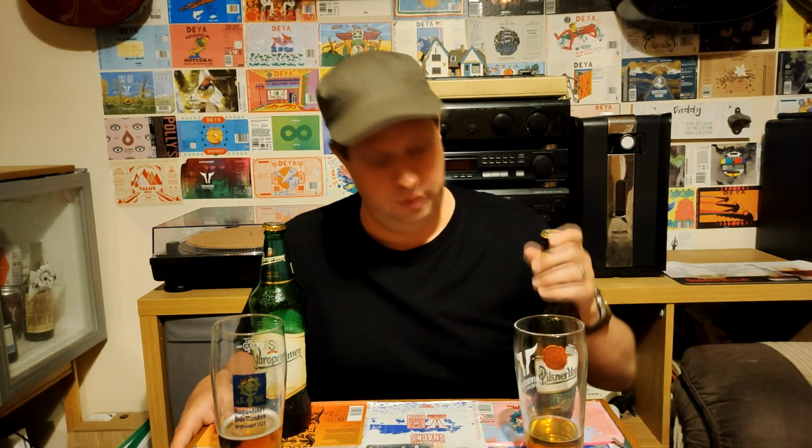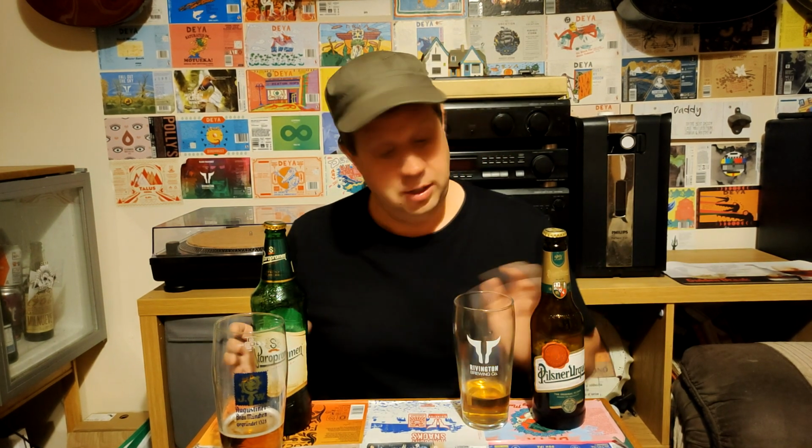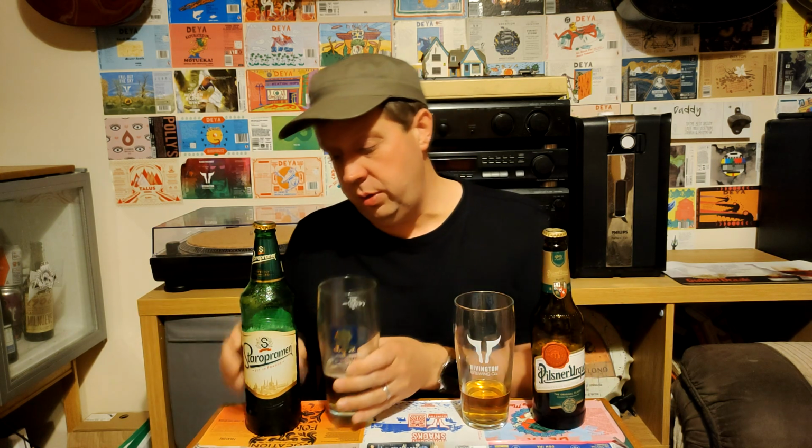I'm sorry to anybody who is a staunch Pilsner Urquell fan, but that's the thing about these blind taste tests, especially with beers I've not drunk for ages. Tasted them completely blind, no preconceptions whatsoever. This is actually the way around they were. This one, which, to be honest, I liked them both, don't get me wrong. I said this one was nice on its own, but really, I preferred this one. This one didn't have the sweetness that this one had.